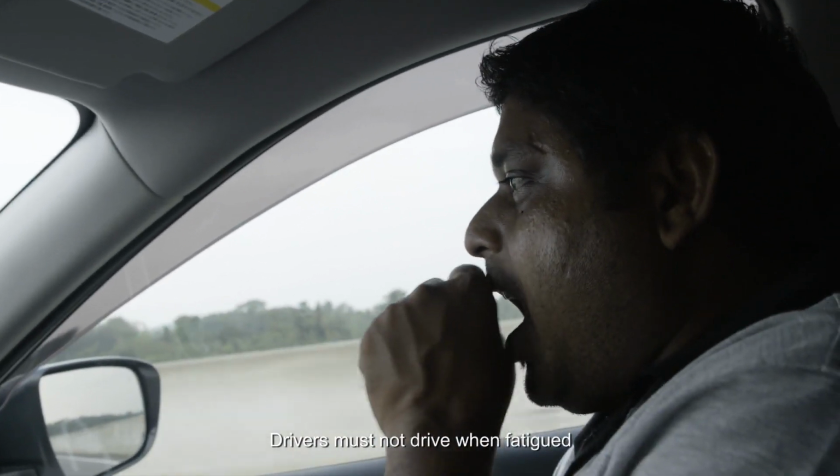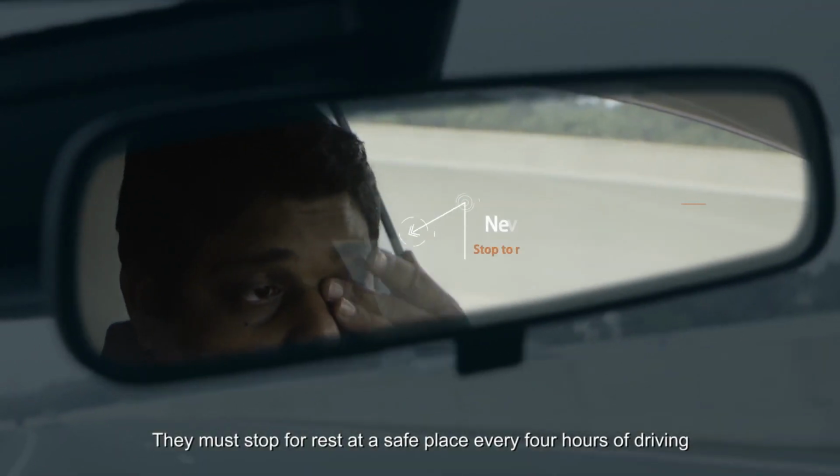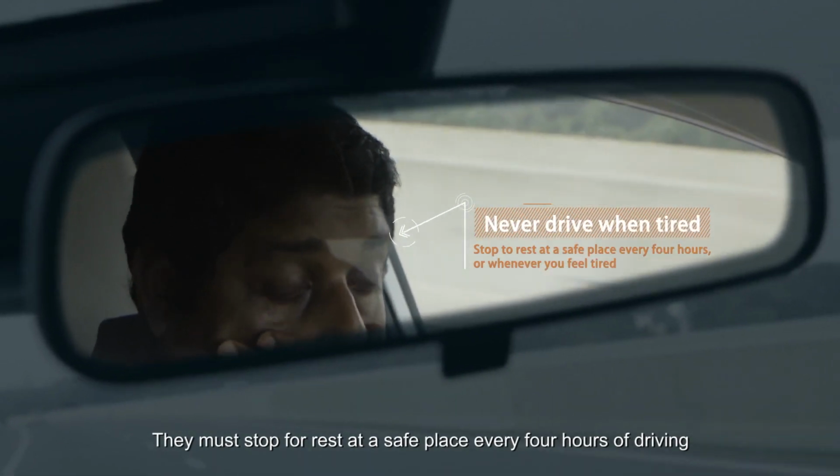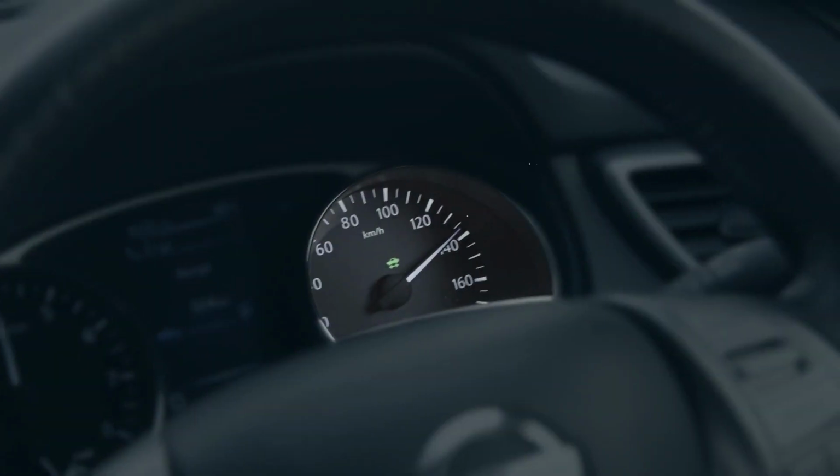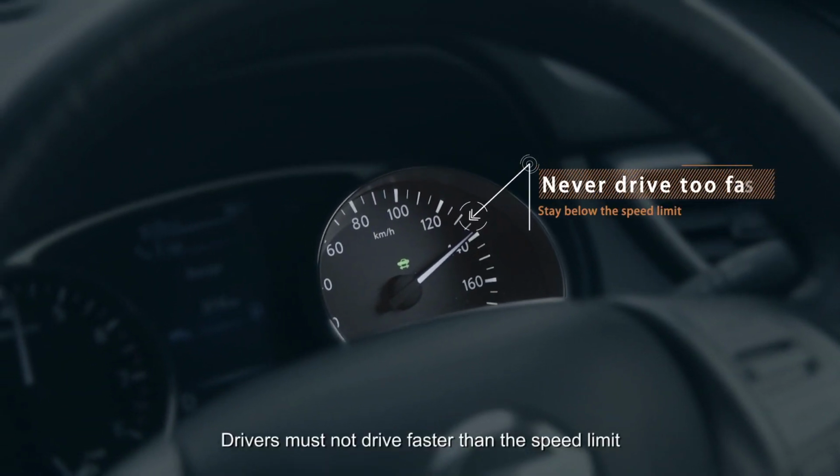Drivers must not drive when fatigued. They must stop for rest at a safe place every 4 hours of driving or whenever they feel tired. Drivers must not drive faster than the speed limit.